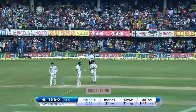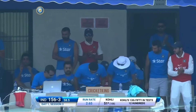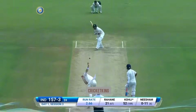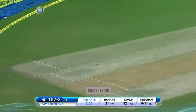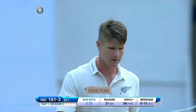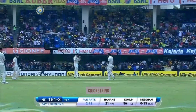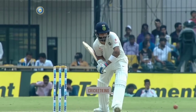13th half century in Test match cricket. 1200, so he's got a really good conversion rate. Oh, good shot. He's found the gap. Practice pitches. And that's 4. Oh, it's a wonderful shot. I'm not sure it was a genuine half volley. A wonderful cricket shot.